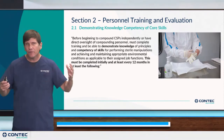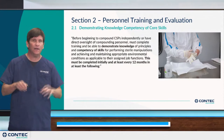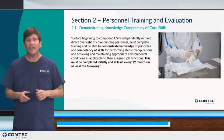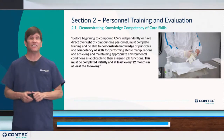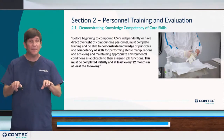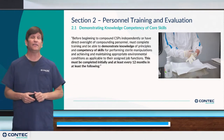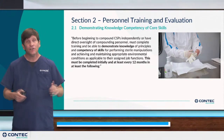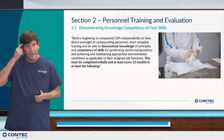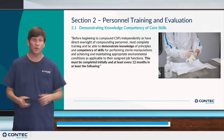I'm not going to read through this entire paragraph for you, but basically it says any person that's going to prepare, that's going to be involved in the act of compounding, must be able to demonstrate the knowledge and their competency of skills for sterile compounding, the manipulations they need to make, as well as maintaining the environment that they're in. So they've got to have that training at the beginning. It's not only knowing it up here, but being able to demonstrate that they're able to reproduce those skills.